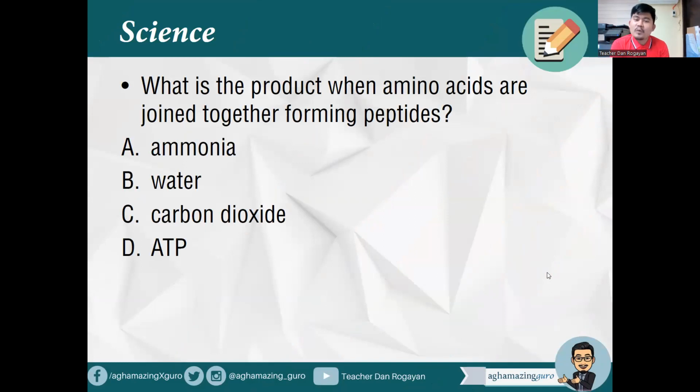What is the product when amino acids are joined together forming peptides? A, ammonia. B, water. C, carbon dioxide. Or D, adenosine triphosphate. What is the product when amino acids are joined together forming peptides?